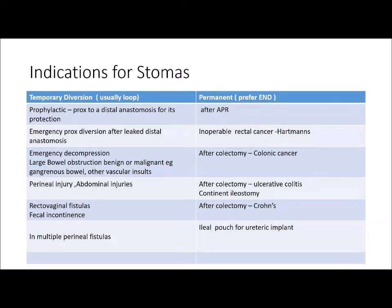Prophylactically, for example, you want to protect a distal anastomosis. Say you've done a transverse colic anastomosis and you want to protect it, do an ileostomy. So it is a protecting mechanism. Or you can do an emergency proximal diversion after a leaked distal anastomosis. You suspect that the anastomosis has leaked, you re-enter the abdomen, and you repair it, of course, but on the safe side, you make a proximal ostomy. Emergency decompression, for example, large bowel obstruction, could be benign or malignant, like gangrenous bowel or other vascular insults. It could be as a result of perineal injury or abdominal injury. You may have to do temporary ostomies.